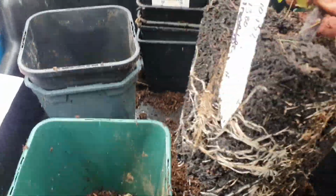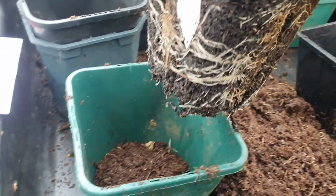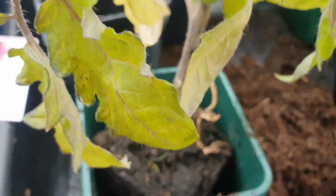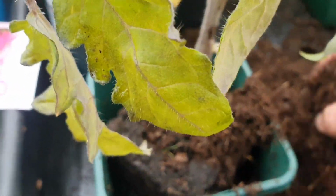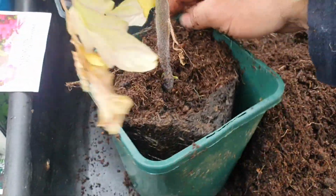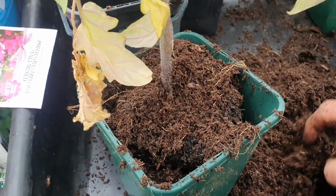The root ball's in a lovely condition, and all we do is put them in there diagonally, of course, and fill it in with the coir and compost mix, and it really is as simple as that.